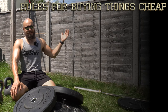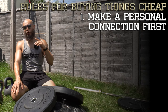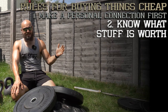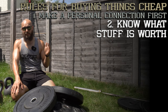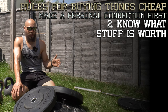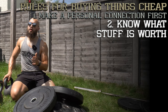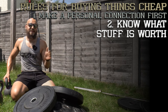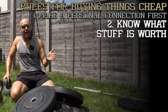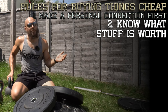So, rules for buying things cheap. Make a personal connection first before you make your offer. Go in educated. I've seen a bunch of people selling stuff at still lockdown prices when you can actually get the thing new for cheaper than that. And yes, you might have to pay delivery, but if you know that a thing costs cheaper than they're selling it new, you can say that and probably that will haggle the price down, because they're not gonna think, oh, but you'd have to buy shipping. Or at least that's a possibility.